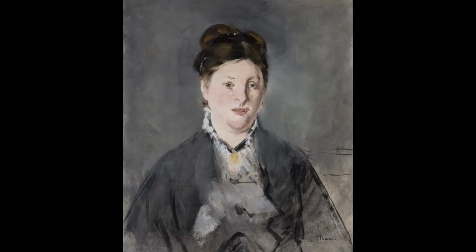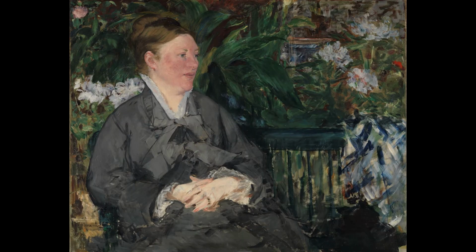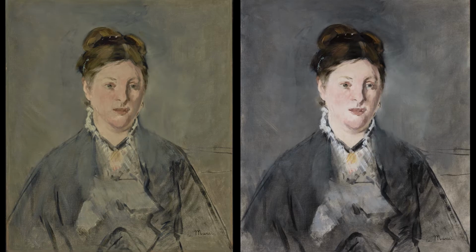This newly revealed surface better situates the Simons portrait in dialogue with 2 related paintings of Suzanne Manet, Madame Édouard Manet at the Metropolitan Museum of Art, and Portrait of Madame Manet in the Conservatory at the National Museum for Art, Architecture, and Design in Oslo, Norway. Comparing before and after images of Madame Manet, the results of this treatment are really quite astonishing.